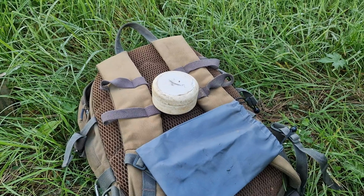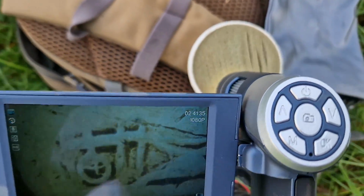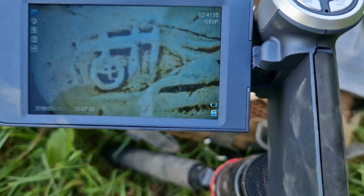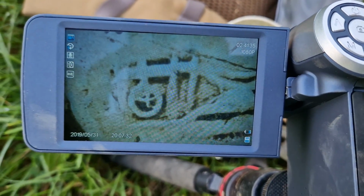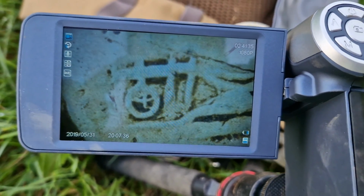Let's get the coin out and have a look. As you can see, I am focused in on my target, and it is not a coin, which I said it was earlier. It is the bag seal. Unfortunately, this one's a little bit worn, so it's not the best detail, but it still looks pretty cool.